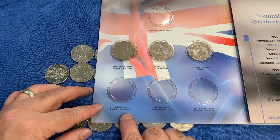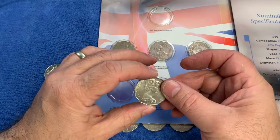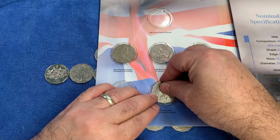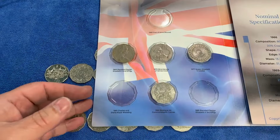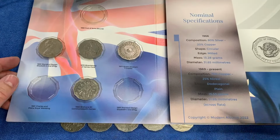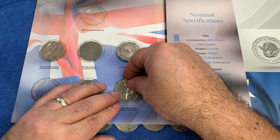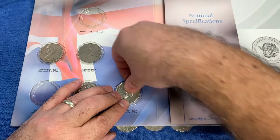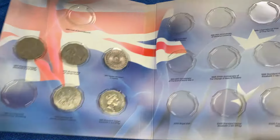Sorry if it's bouncing around a bit. We have the Charles and Di, we don't have one of those. We have a Brisbane Commonwealth Games. This one is in pretty good nick, actually. In the end, I was able to find one that was in good condition, so that goes in there. Then we have the 1985 standard design, third effigy. As it happens, we do have one of those, so that's going to go into this little folder. Make sure it's looking straight up and down.